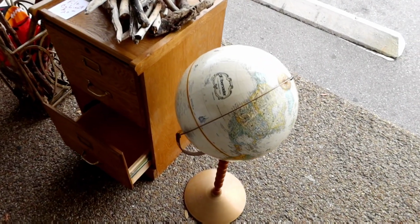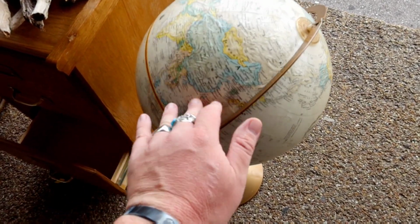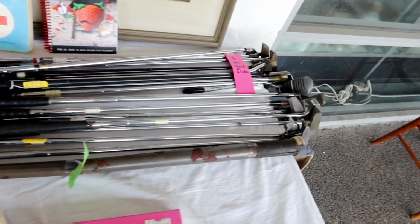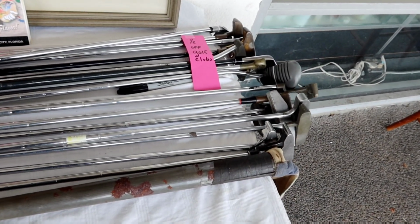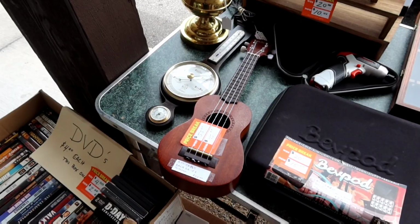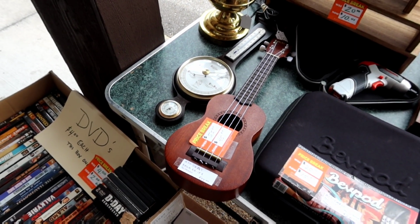It's kind of cool. You don't see many globes for sale anymore. Stand-up globe. Well, it is Florida. Everybody needs golf clubs. Yeah, they're half off. Except I'm a lefty. And these are all putters, and I already got a putter. I am always tempted to get a ukulele.